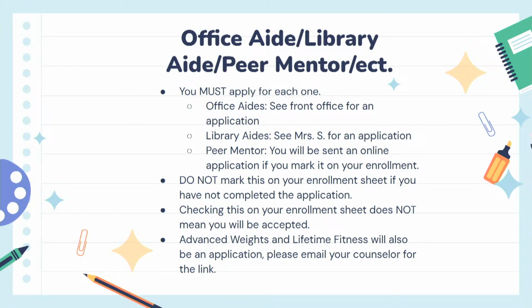Peer mentor, that is not a TA, okay? If you're interested in doing peer mentor, that is like working in a math class because you think you're pretty good at math and you think you could be helpful to maybe some incoming freshmen in their pre-algebra class or something like that, okay? If you want to do peer mentor, you'll mark that on your pink sheet and you'll be sent an application and you'll fill out that application and that's how we will determine those spots. Check your email. Yes, absolutely check your email.